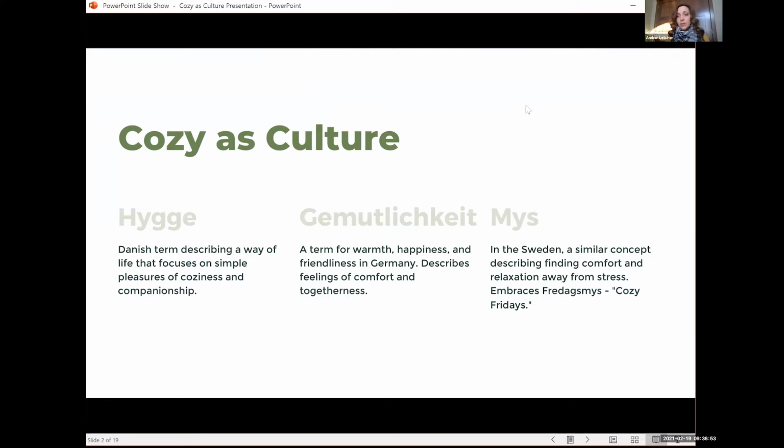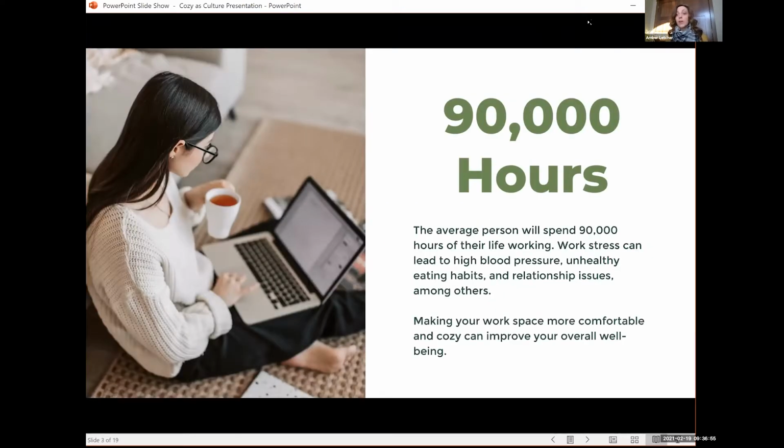Now, the other thing we know is that we spend a lot of time at work, right? The average person is going to spend 90,000 hours of their life doing their job. And so if you're spending that amount of time somewhere, then we want to make that space a place where you want to work, where you are excited to be, and where you feel your most productive.